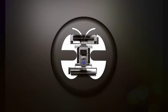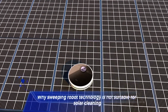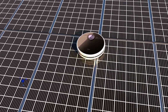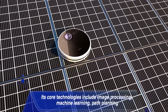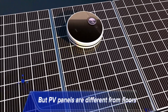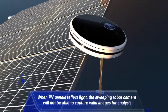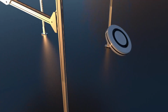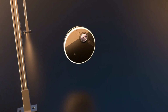Part 4. Cleaning Demonstration. Why sweeping robot technology is not suitable for solar cleaning. Its core technologies include image processing, machine learning, path planning. But PV panels are different from floors. When PV panels reflect light, the sweeping robot camera will not be able to capture valid images for analysis. This leads to confusion in path planning and even falls.